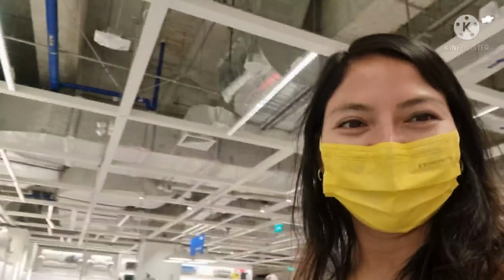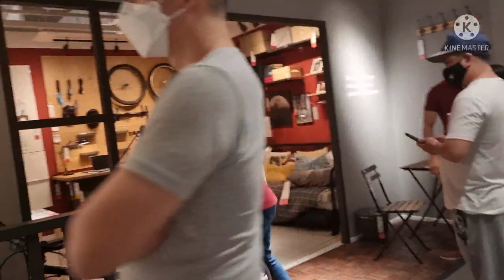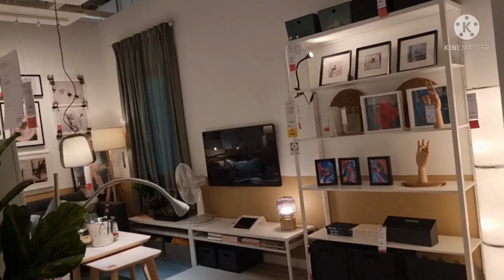Ikea, Philippines. This is the Ikea showroom. So, wow, nice Ikea interior design.